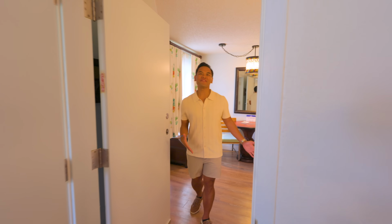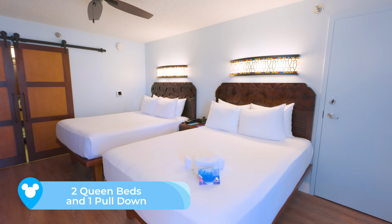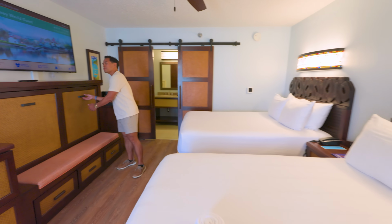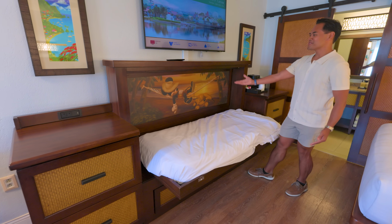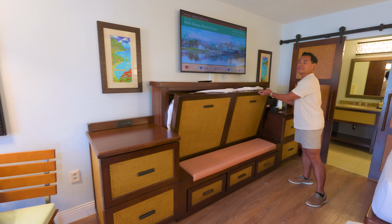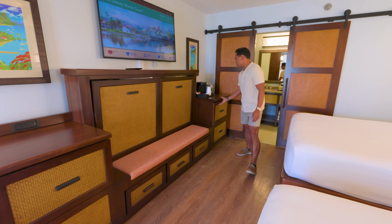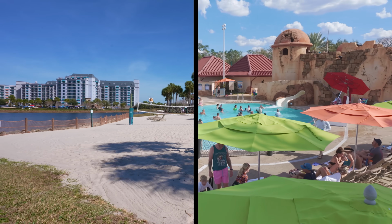So here, the main difference that you will find between this and the other room is that there are two queen-size beds. The layout here is pretty much the same, and you get the same amount of space. The big difference also is this pull-down sleeper that fits a small child. And just look at Mickey and Pluto just hanging out there. It's lovely. You will also find some of the same similar amenities as the other room, including some of the outlets and storage options, as well as your beverage cooler right over here.